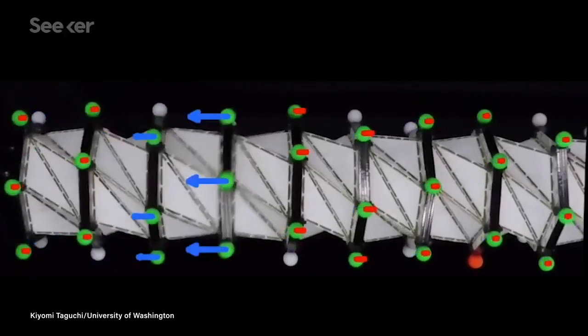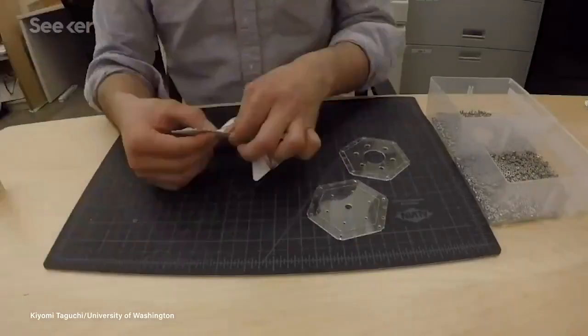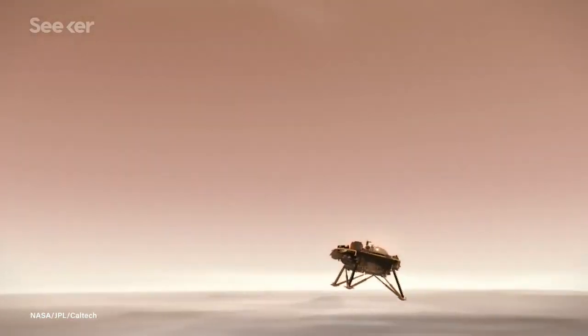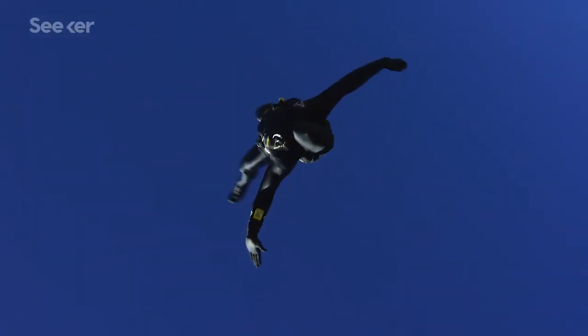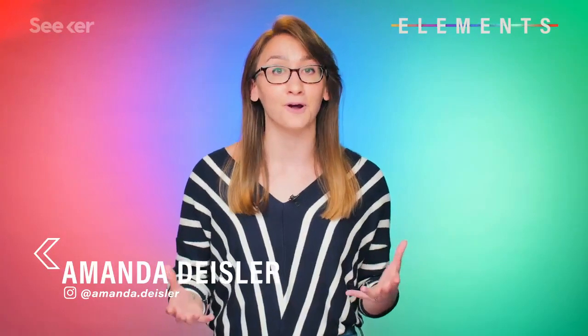What you're looking at is no standard paper crane, but it is a breakthrough development that could one day let us reuse spacecraft, build epic superhero suits, or even harvest energy for electronics. And it all relies on the ancient art of origami.